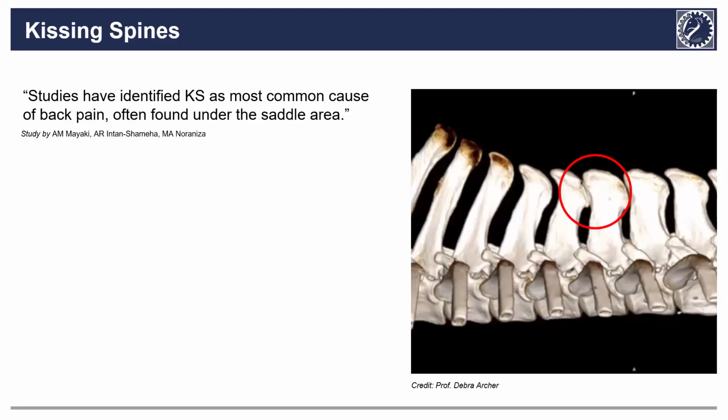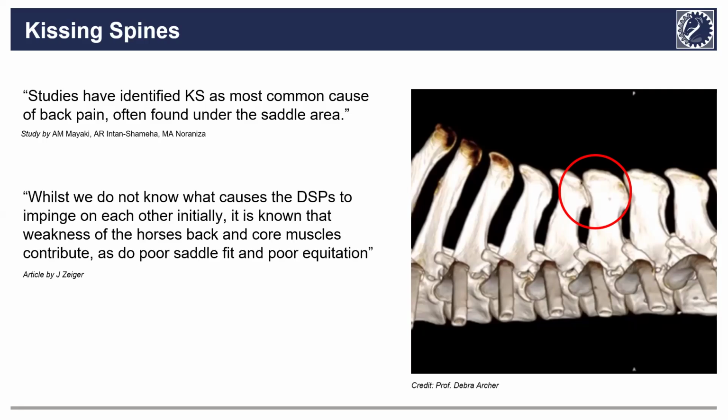So kissing spines, as we all know, here's an image. From certain studies, it's one of, if not the most common cause of back pain, primarily found under the saddle area, usually T13 to T18, most commonly around T15, which is unfortunately where we are sitting. Whilst we don't know the exact causes, there are things that predispose horses to the condition, and things that make it worse, like poor core, weak back, poor saddle fit, and how the horses are managed and ridden.